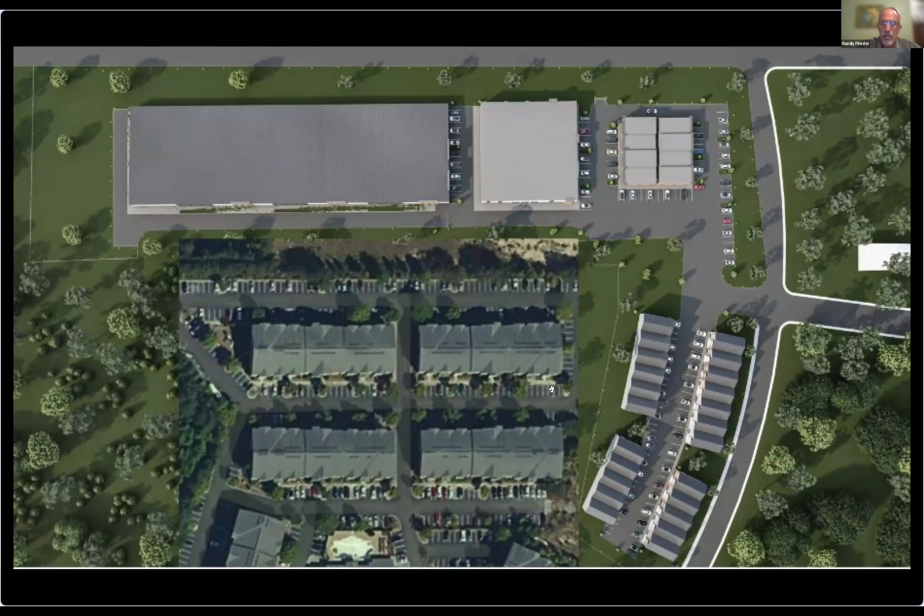Townhomes are down here adjacent to the multifamily. We thought that was a logical transition, and it does appear that there's an ongoing need for a variety of housing styles in the city. And then these are the storage facilities. We've broken those up into a couple of structures to reduce the impact along Fulton Industrial.